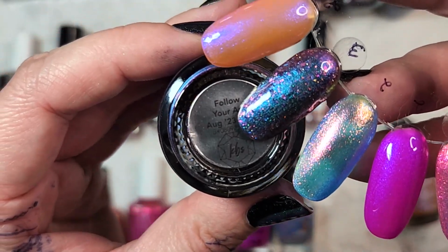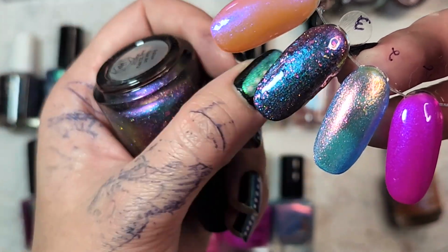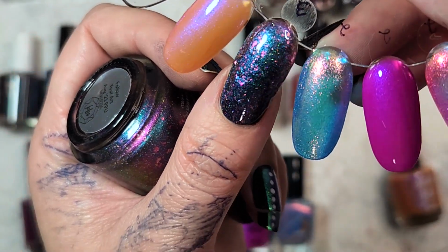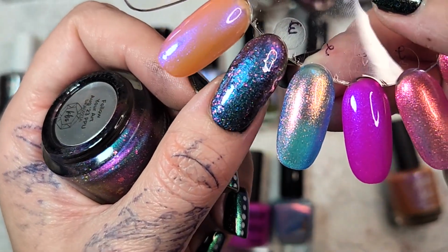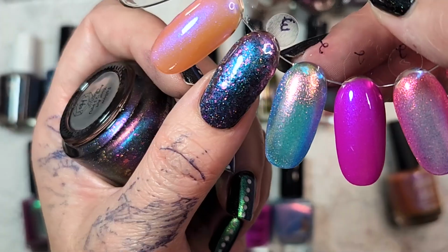Next up we have KB Shimmer's Follow Your Art. This is in 3 coats with a glossy top coat. Now this is another one where I think some people might be okay with 2 coats. I did go ahead and come back for a third because I was noticing a little bit of inconsistencies with my first and second coat. So I wanted to make sure that I didn't have any streakiness in the swatch.